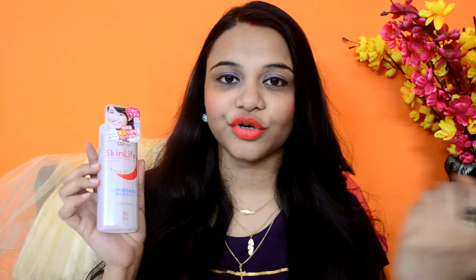This is the lotion for acne prone skin. If you have acne prone skin, you should use this lotion. How you should use it: first wash your face, then apply this lotion all over your face. This is very good for acne prone skin, and it is medicated, so it will be very useful for your skin if you have acne. So you should also apply this one too.